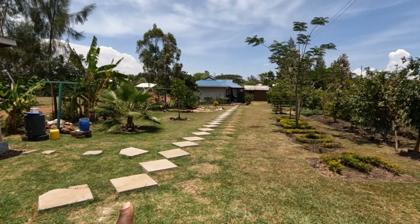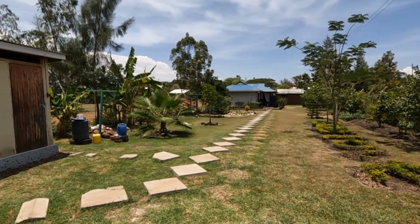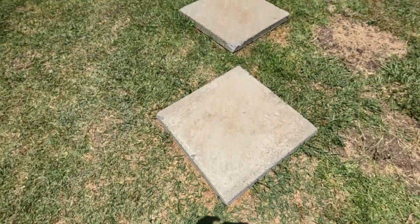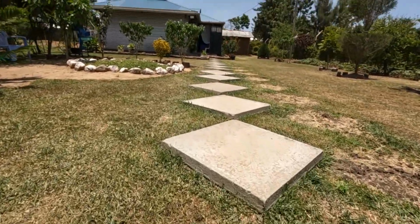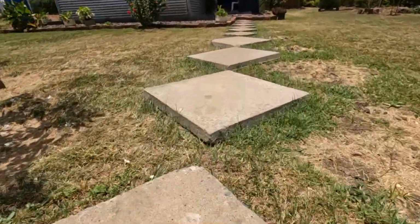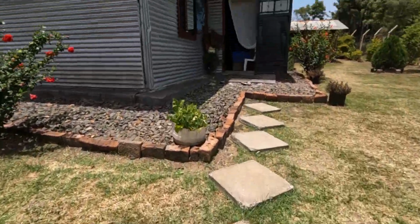Lest I forget to mention, there are these concrete slabs that have been arranged all the way from the wash area into the house. These ones are very useful when it rains heavily and it's quite watery and muddy, so you don't have to step into water. And they are neatly arranged, and the very interesting part is that the owner of this home, actually the wife of this home, is the one who does most of these landscaping activities.